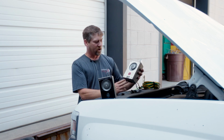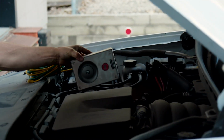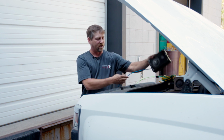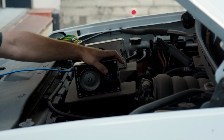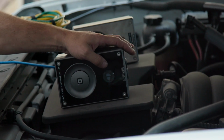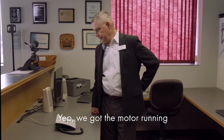At this time, I'm going to place the IP station inside the engine of our V8 pickup, and I'm going to take the analog station and place that also inside the engine of our pickup. Now I'm going to push the button of the analog station and have Joe answer it and talk to us. Hey Joe, can you hear me on this? Yeah, Mark, I can hear you, but there's a lot of background noise. Yep, we got the motor running.